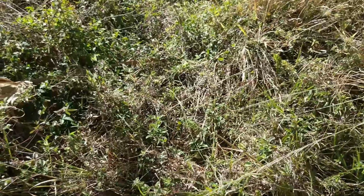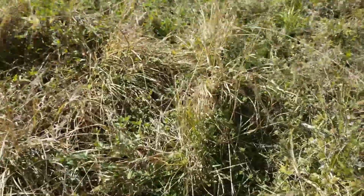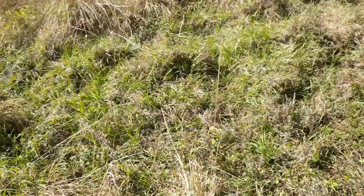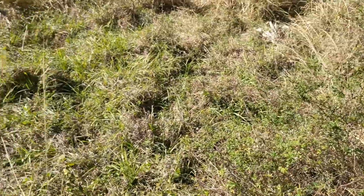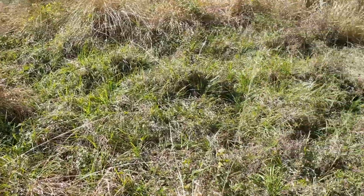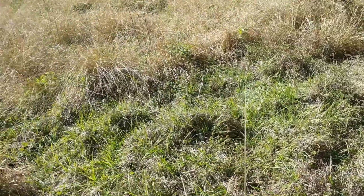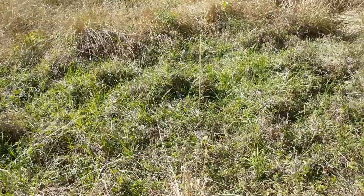Now, I say that there might be a group of animals because if you follow this path to here, you see that this whole area has been disturbed. You see a couple of paths coming through this way, a couple of paths coming from that direction. So here we have a bit of an intersection where a few larger animals have been walking through. If I had to guess, I would say that these are probably hogs, just because hogs like to hang out in large groups. But it could also be deer. I'd have to take a closer look to see.